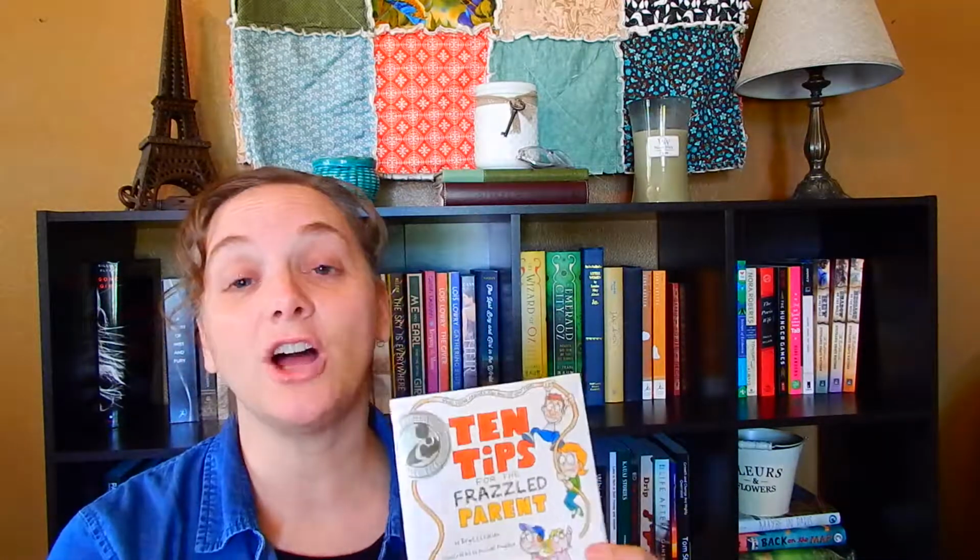So the first one that I read was sent to me from, I don't remember if it was the publisher or the author who sent it. It's called 10 Tips for the Frazzled Parent. It was a book sent to me to do a review on my blog, and it was a really cute little book. To me, this is something that would be good to give as a gift at a baby shower or to a new parent, because it's just cute little tips.